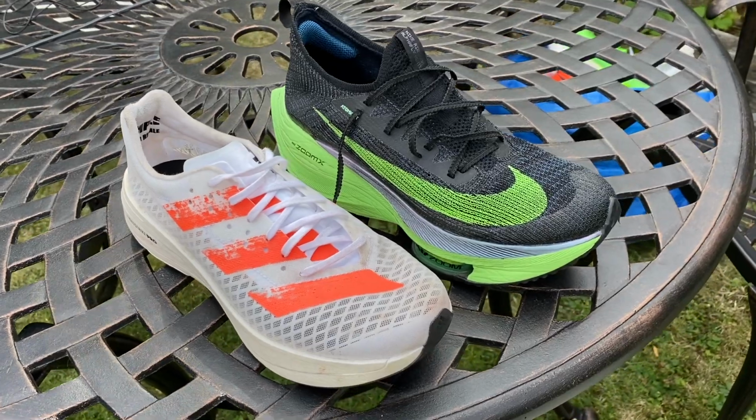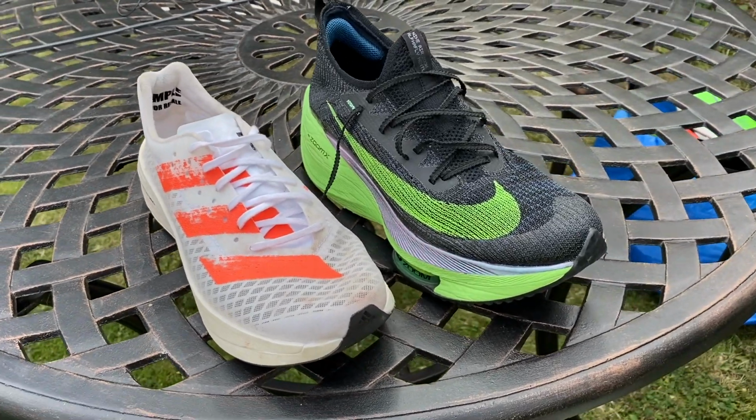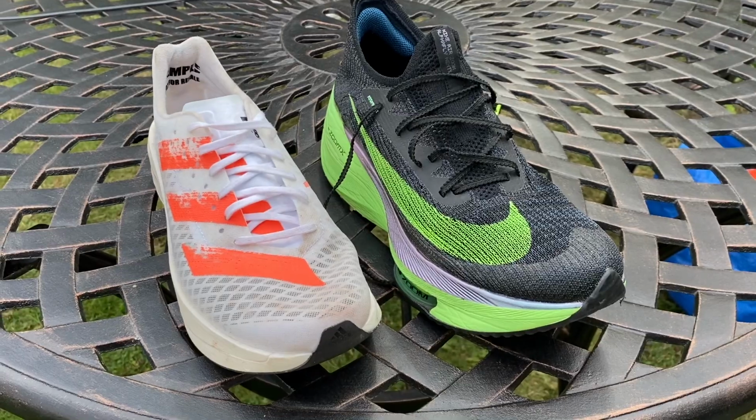And we are two of the run testers, and today we are talking about two of the most exciting shoes released in 2020, the Nike Alphafly Next and the Adidas Adizero Adios Pro.